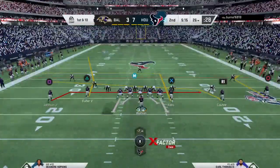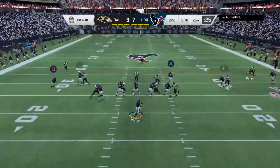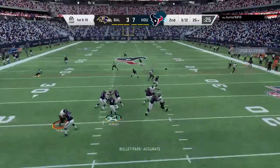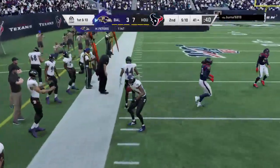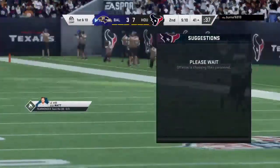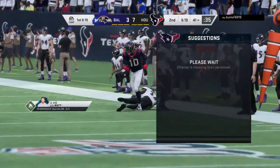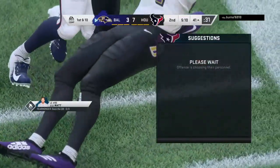Houston's offense already at the line, set to get going. They had the touchdown on the opening drive of the ball game. It was countered by just a field goal. So, hey, if your guys can do that for 4 points. Into a double team, and it's intercepted. Picked off by the Pro Bowler, Marcus Peters. And they'll start with great field position at the 41-yard line.